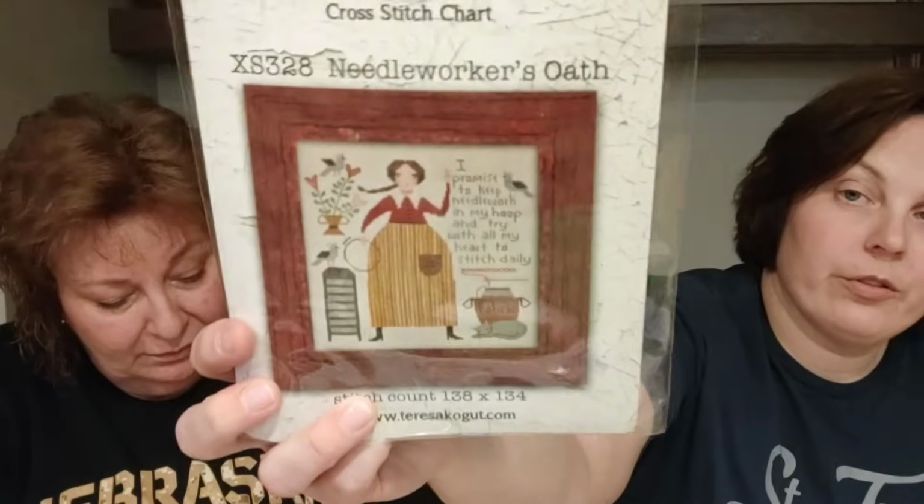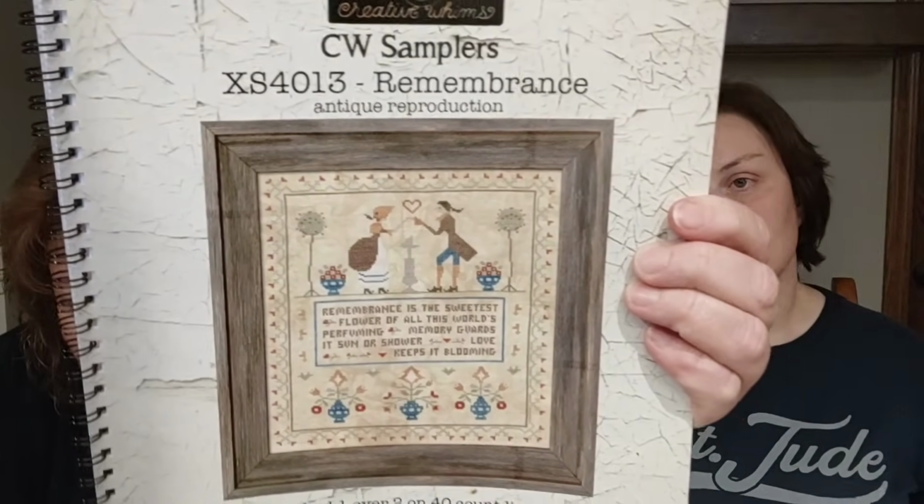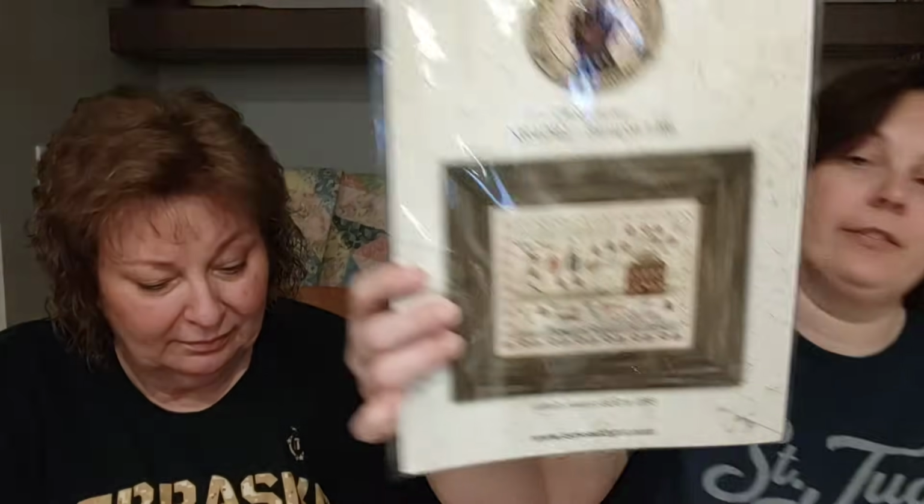Needle Worker's Oath. And this says, I promise to keep needlework in my hoop and try with all my heart to stitch daily. It's a very popular pattern. We have Remembrance, which is an antique reproduction sampler. Sacred. Serenity. She put out some big ones this time. Simple Life. It says, a simple life is a peaceful life.